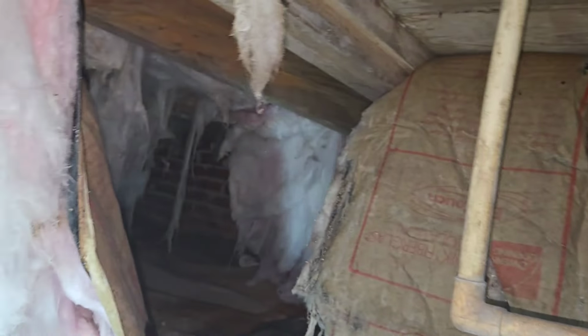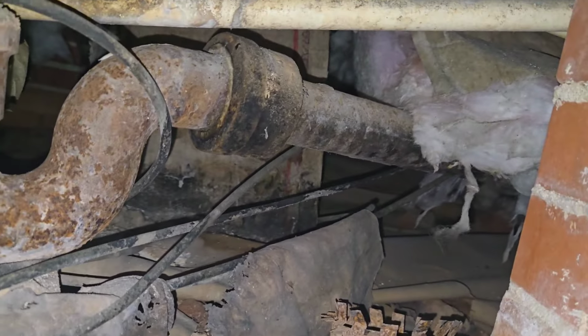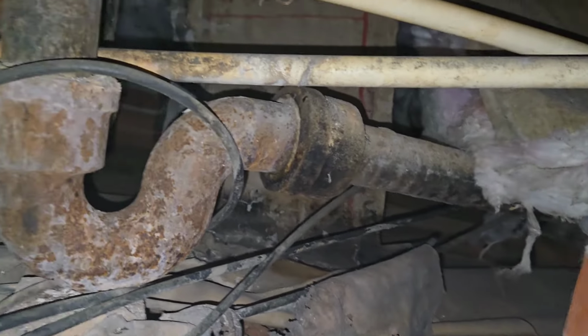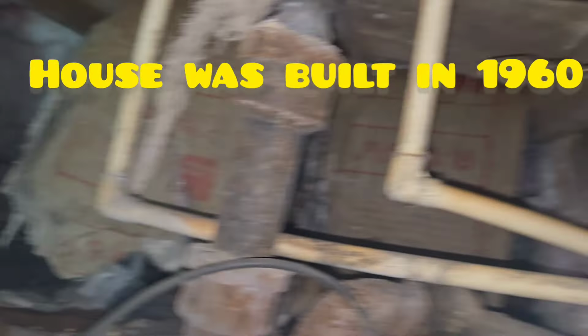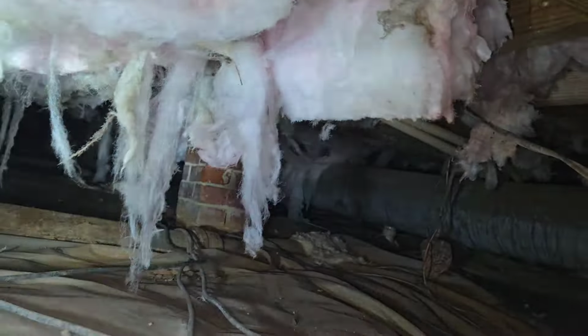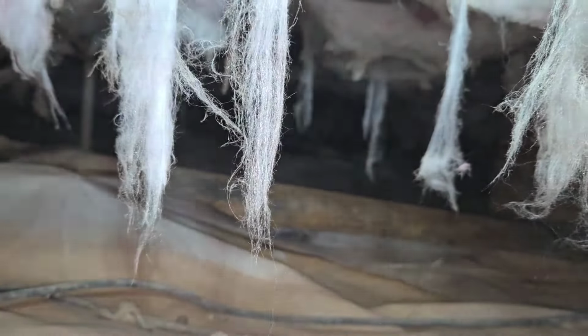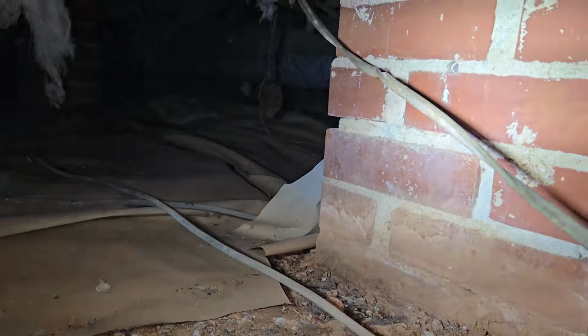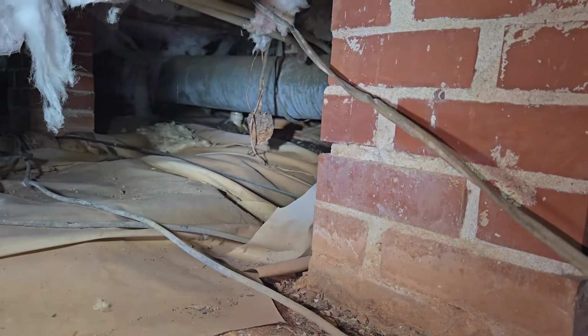Look at this. These pipes here, man, they're old. I bet you can tell that they haven't done any kind of work down here. Look at the crawl space all the way down there. That is just nasty. This is just nasty.